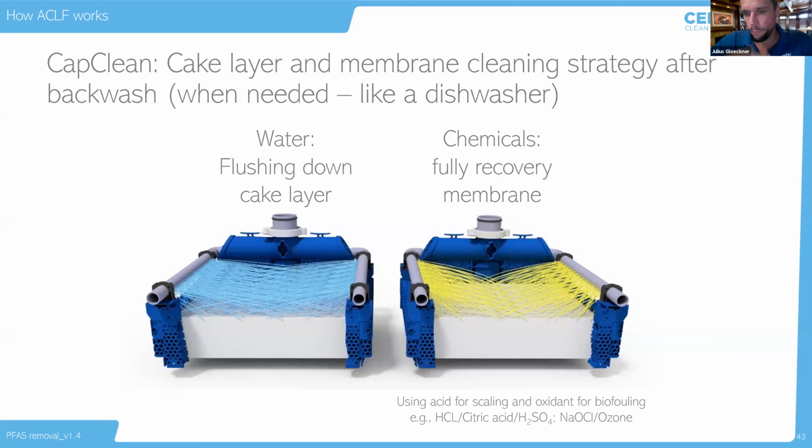And when the membrane is blocked or scaled because of biofouling or scaling, we can put chemicals directly from the top of the tower onto the membranes, and the capillary force sucks in the chemicals, and we only have to wait a couple of minutes to fully recover the membrane.